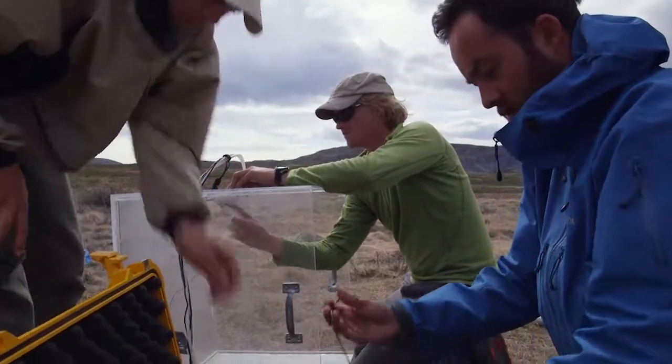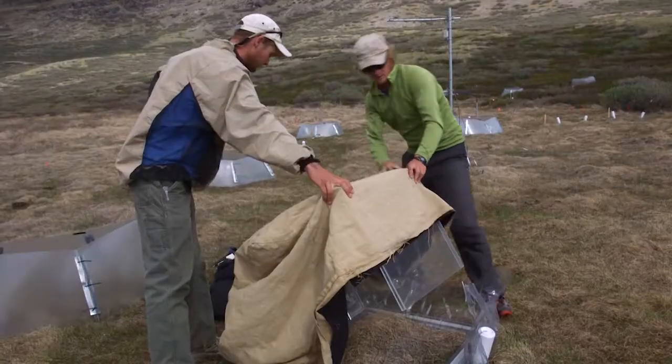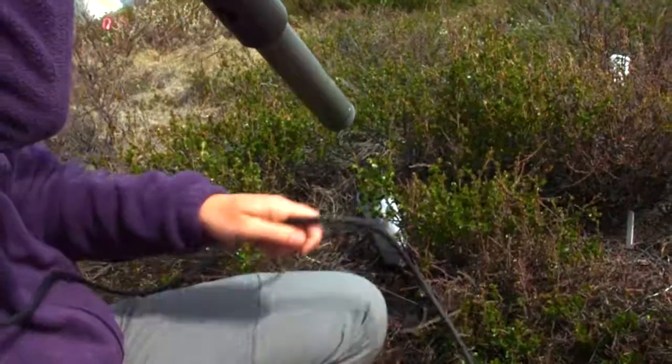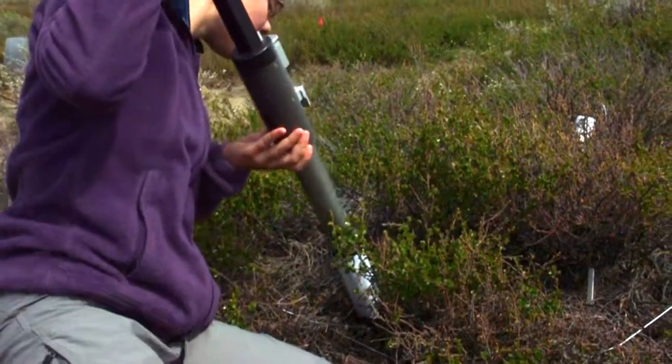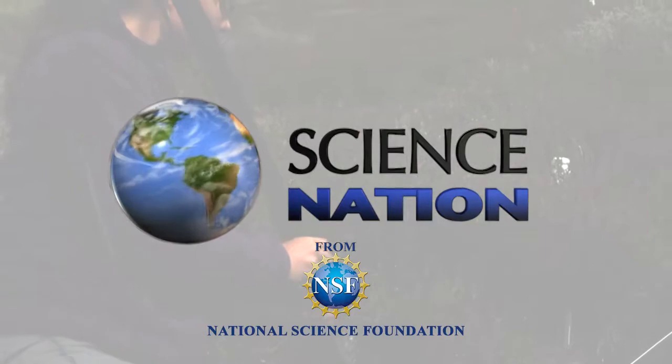But Cahoon says what might seem like an isolated ecological change here in the Arctic could have wide implications. Changes in the ground cover could amplify the effects of a warming climate or suppress them. So now is the time to, well, get to the root of the matter. For Science Nation, I'm Miles O'Brien.